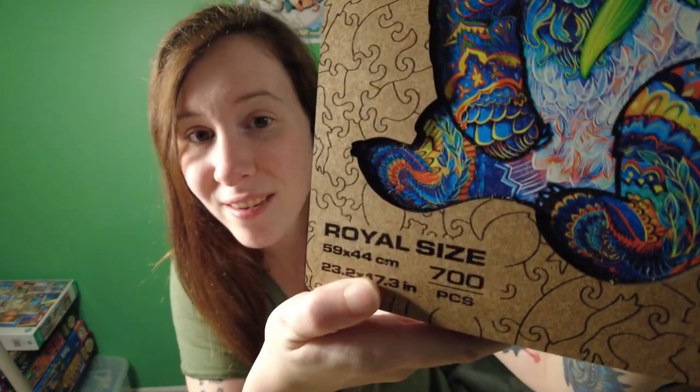And the cool thing about UNIDRAGON is I think they actually took the time to watch the channel because they sent me the biggest puzzle that they have. You guys can see here, 700 pieces, which is their largest size. I didn't even ask for that. I was just like, dude, that panda's so cute. I will happily do it in any piece count.